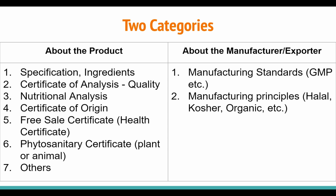This one is a set of tests executed on a sample of the product to secure the quality and the safety of the product. This document is usually issued after manufacturing of a particular production batch. Number three, the nutritional analysis. This document is, again, issued upon the examination of a product sample where we examine the nutritional composition of the product, in particular the amount of calories, proteins, carbohydrates, etc.